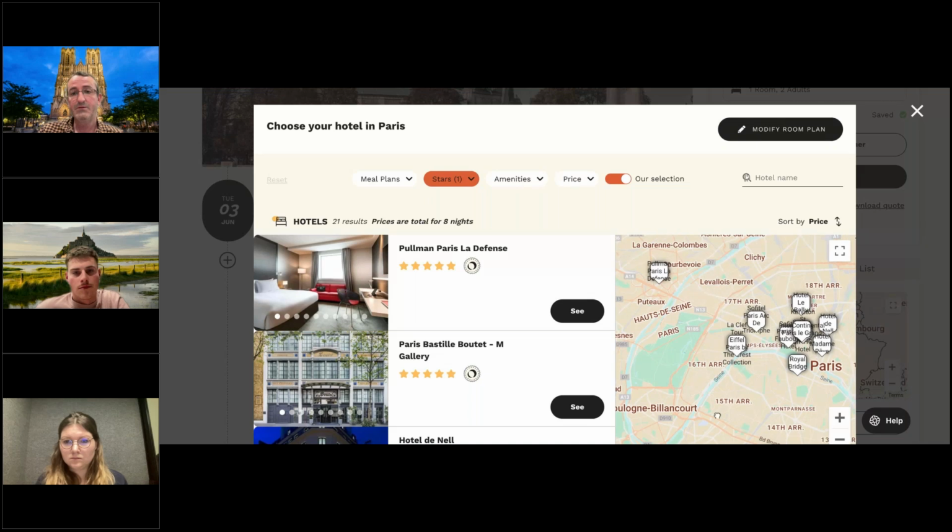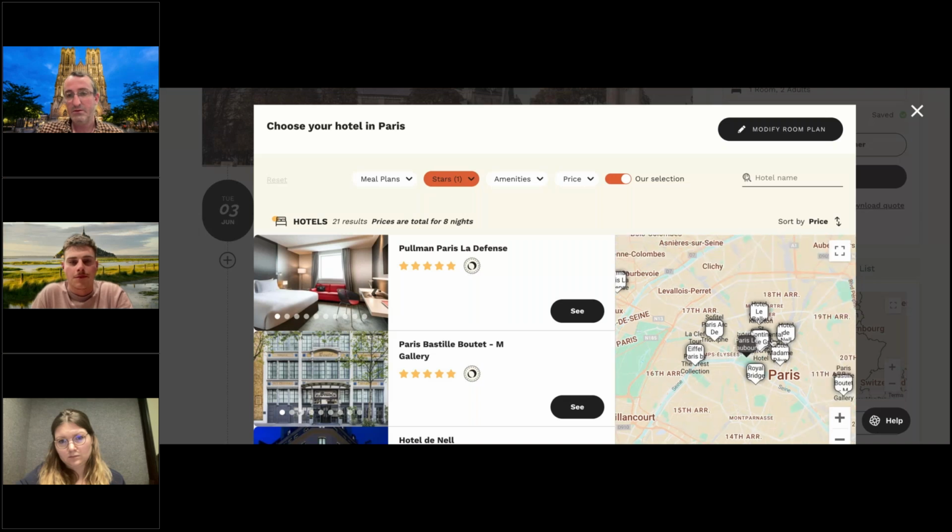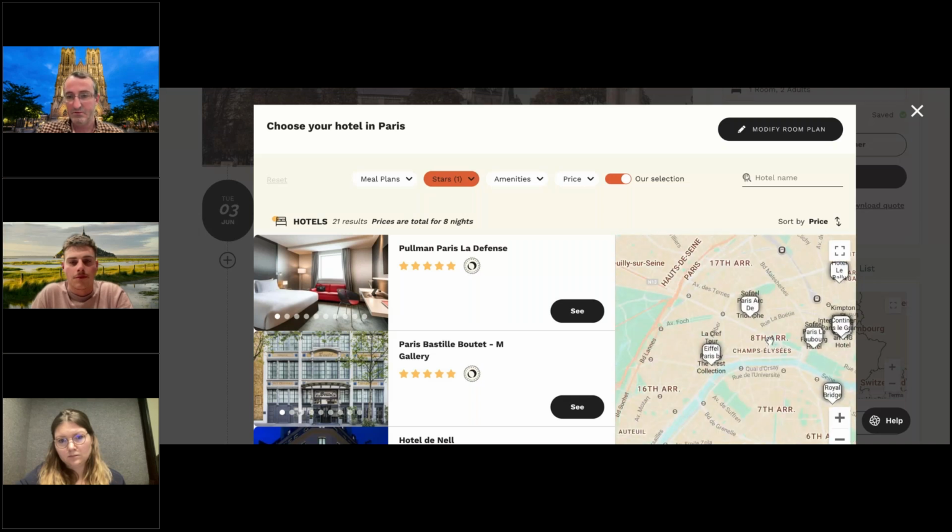Or even La Défense is not that bad a place to stay. It's outside Paris. It's the city district with all the offices and the high towers. And you can easily go by public transportation from La Défense to the Champs-Élysées, which is located here. Champs-Élysées.